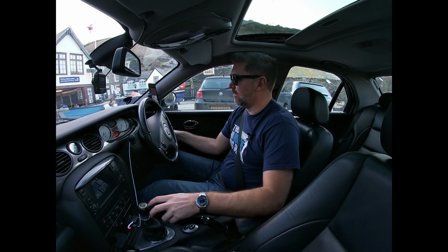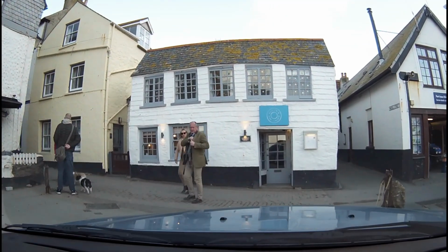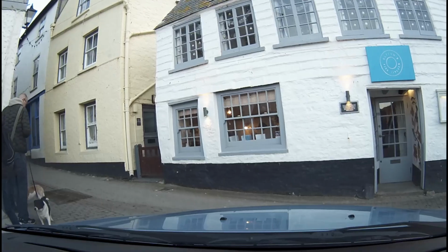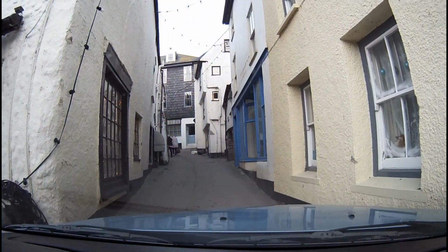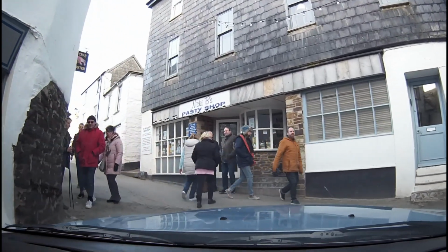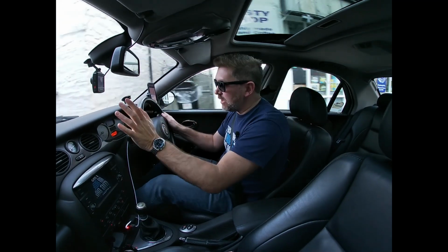How to be universally hated in Port Isaac. Drive down through the streets, take a picture, and then drive back up again. Here we go. Sorry everyone, I am not popular here. Cheers, lads. It is quite narrow. Thank you, thank you, thank you. Sorry, sorry, sorry. Sorry, not sorry, really, because it was worth it for the picture. We're out.